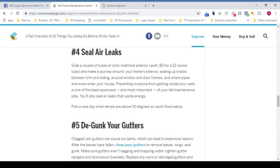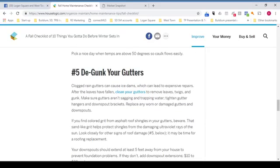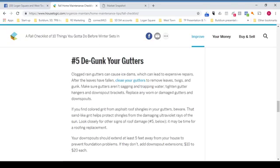Number 4, seal air cracks or air leaks. Grab a couple of tubes of color-matched exterior caulk, $5 for a 12-ounce tube, and make a journey around your home's exterior, sealing up cracks between trim and siding, around window and door frames, and where pipes and wires enter your house. Preventing moisture from getting inside your walls is one of the least expensive and most important of your fall maintenance jobs. You'll also seal air leaks that waste energy. Pick a nice day when temps are above 50 degrees to caulk, so caulk flows easily.